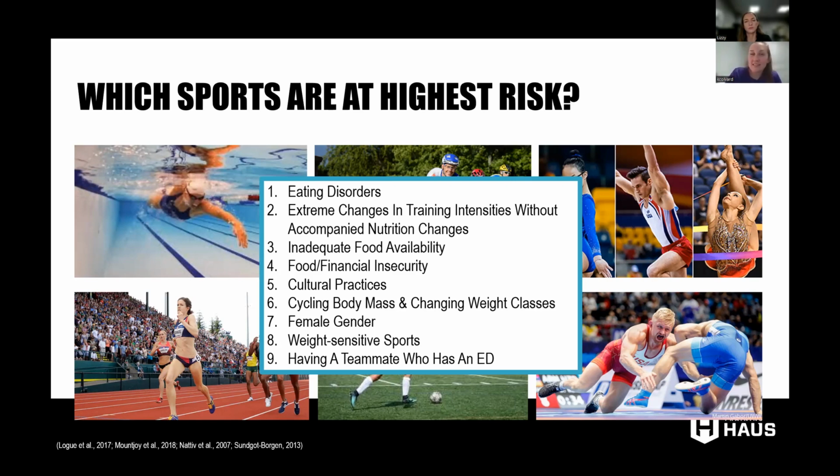Now, some of the characteristics that the research shows us may have higher risk is, of course, when an athlete has an eating disorder, that will lead to a predisposition to low energy availability too. But other things that we could be aware of are extreme changes in training intensities without accompanying nutrition changes, which leaves our athletes really predisposed to these signs and symptoms. This actually happened quite a bit over COVID, when all of a sudden everything was shut down and our athletes could not train in the way that they were used to. And then when things started to open back up, it was like 0 to 100, athletes going from nothing to training all the time. And we saw these symptoms of low energy availability and REDS really skyrocket in our practice.